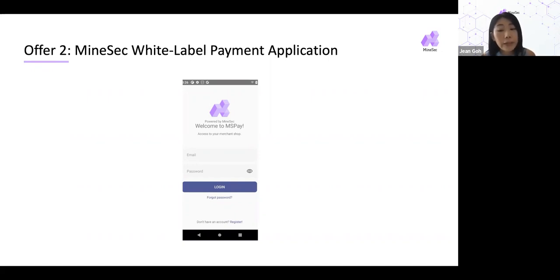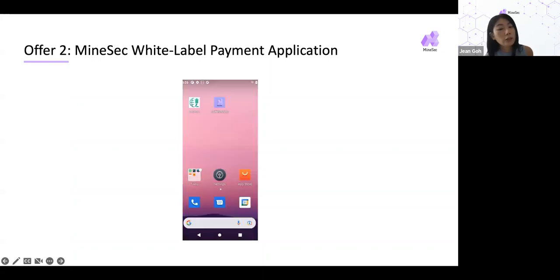So this offering would be an ideal fit for hardware or terminal vendors that already have a partnership with an acquirer, and perhaps also with a kernel or without a kernel of your own, to jumpstart the development for a SoftPOS solution. We can share more technical details on this offer for those who are interested after this webinar. All right, so that's all for my part. I will now give the floor back to Gary.